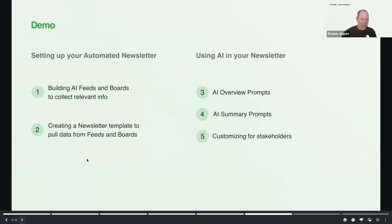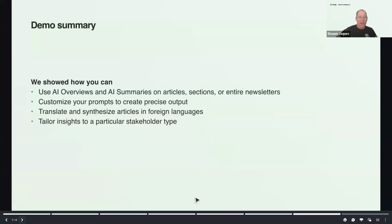All right, let me show you two more things. First of all, what did we talk about? We showed you how you can use AI overviews and AI summaries on articles and sections of the entire newsletter. Farah gave you some before and after, what it looks like to do a basic summary versus a more advanced prompt that includes formatting or asks for specific data to be called out. This is really useful if you have a feed about partnerships or particular activities you're interested in, to highlight those things in bold, or to make sure you're listing the competitors or partners involved. It's a way to make the newsletter more scannable, and you can customize it to be very specific to create that precise output.